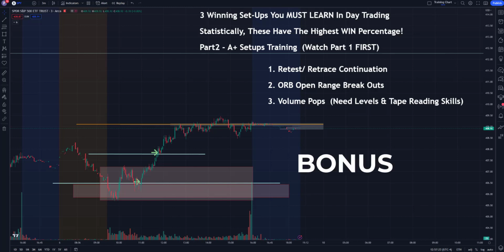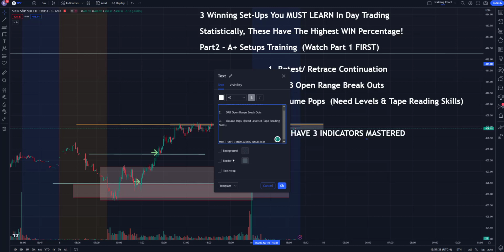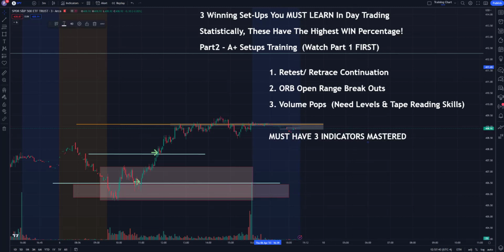Now, if you stuck around this long, I'm gonna give you some extra, all right? If you want this stuff to work, if you want this to be like gold, then you are going to have to master three things. All right. I'm going to give them to you now. You have to master three indicators in order to crush this thing all day long.